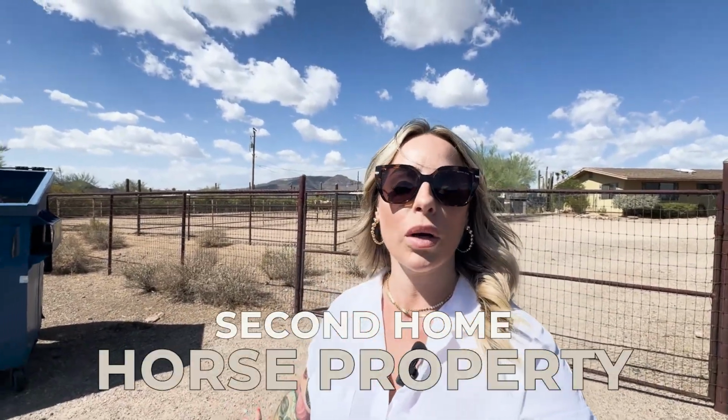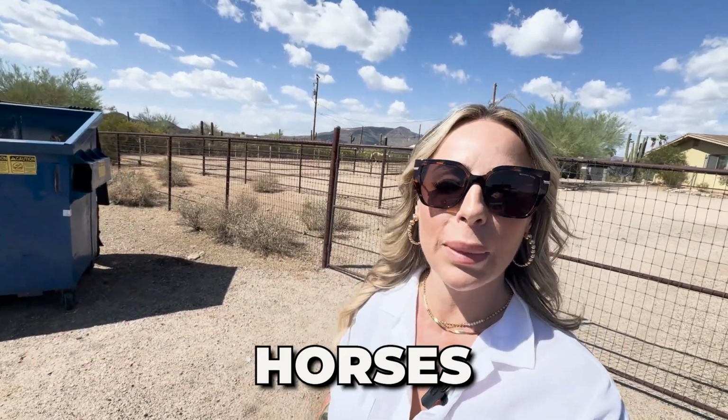We are at our second home, a horse property here in Cave Creek, and I'm hoping you can see there are live horses behind us. So again, this is the lifestyle you're wanting. Cave Creek is where it's at with the horse properties. It's not the only city where you can do that, but it is an amazing one to take a look at if you're looking at horse properties.